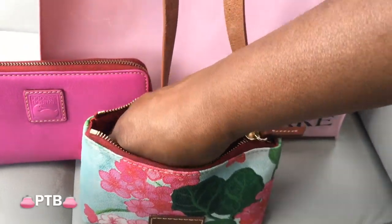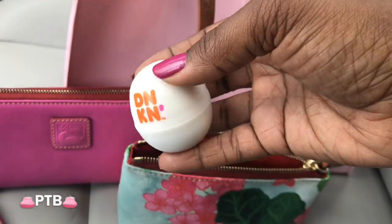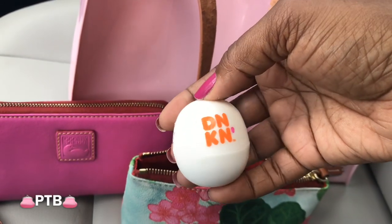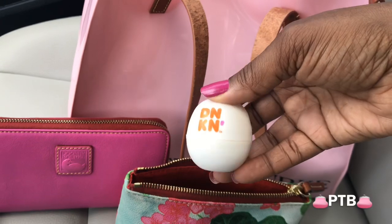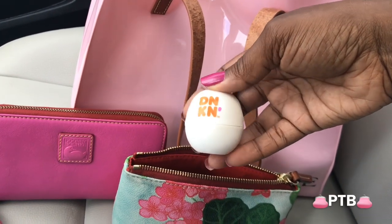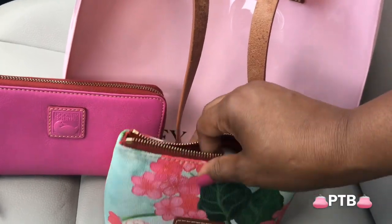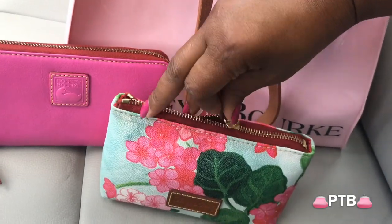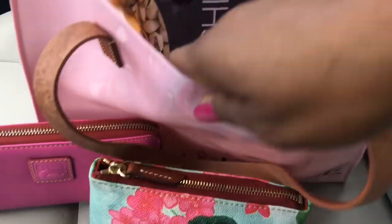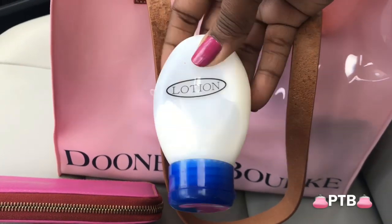You guys, I want to share with you something really cute that I picked up from Dunkin' Donuts the other day. This is a little EOS type deal here, but it is pumpkin flavored, and this is really, really good. I think I'm going to go back and pick up another set. It came in a set of 2. I just thought it was so cute and a nice little thingamajiggy to go in your cosmetics case. Next, I just have some hand lotion. This is normally what I use for travel. I fill it up with some hand lotion, and I'm almost out.